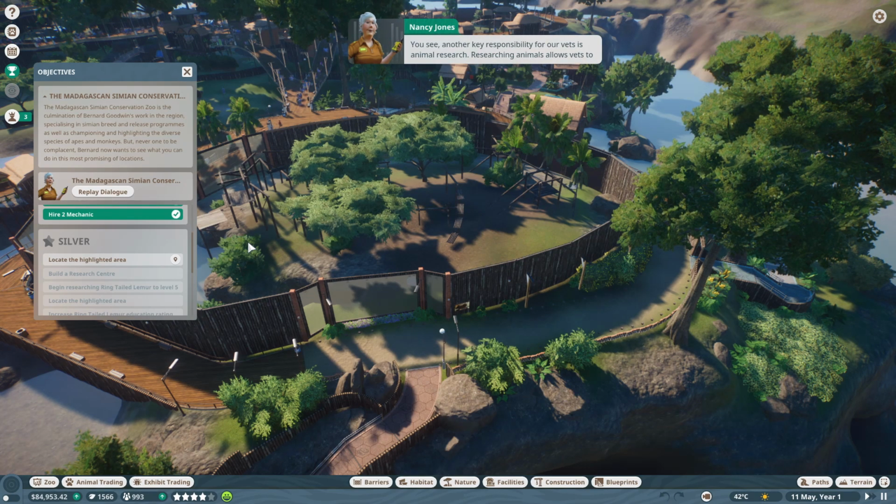You see, another key responsibility for our vets is animal research. Researching animals allows vets to unlock new enrichment items, additional information for our education resources, enhanced breeding programs, and improvements to food quality. Oh, the animals' food, not the vets. It'll take more than a research grant to improve the staff canteen. Anyway, as you can see, research is a key part of running your zoo.